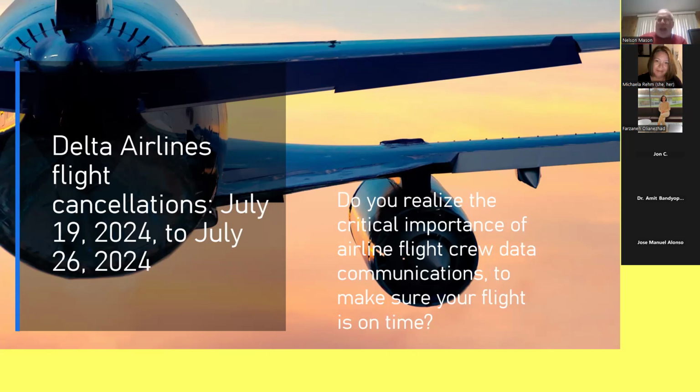Why did Delta have this problem? And seemingly American Airlines, a competitor of Delta, did not have such a severe problem as Delta. What can Delta do about the problem that they had, so that it doesn't happen in the future, this particular type of problem? So I'm reading from my abstract: 7,000 canceled flights in the week from July 19th to roughly July 25th, 2024. And what can Delta do about it to prevent this from happening?